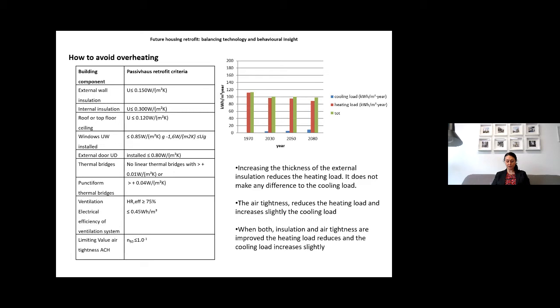When increasing the airtightness, that is, when making the houses more airtight, to passive house levels, for instance, the heating load reduces, but the cooling load increases slightly, up to the 2050s, as a very fine balance. So as it gets warmer, by the 2080s, the airtightness improvement slightly reduces the cooling load again. This could be because as it gets warmer, there are some benefits in keeping the warm outside air out.